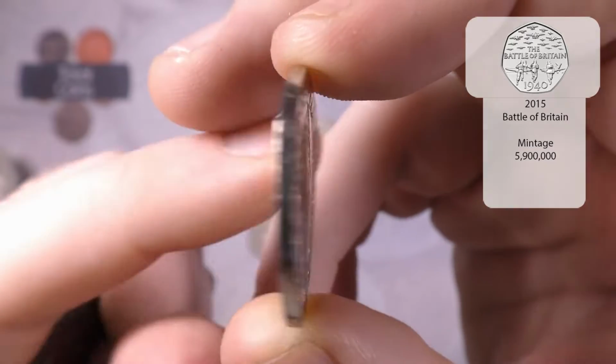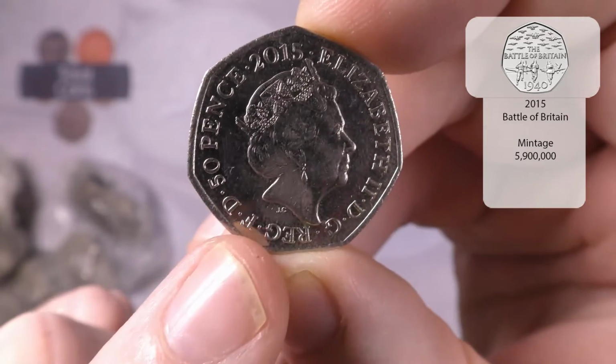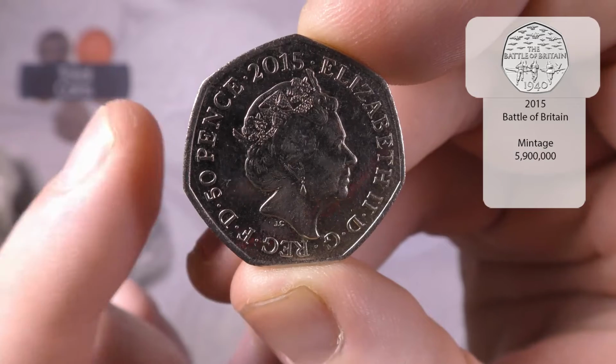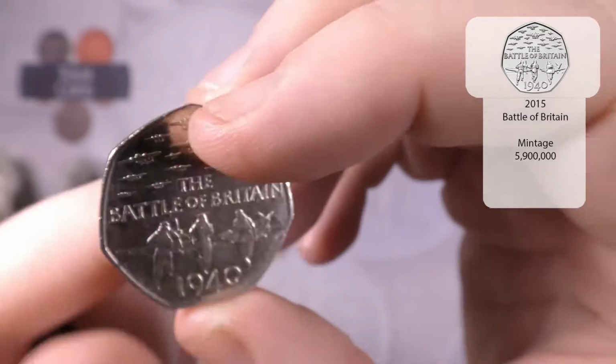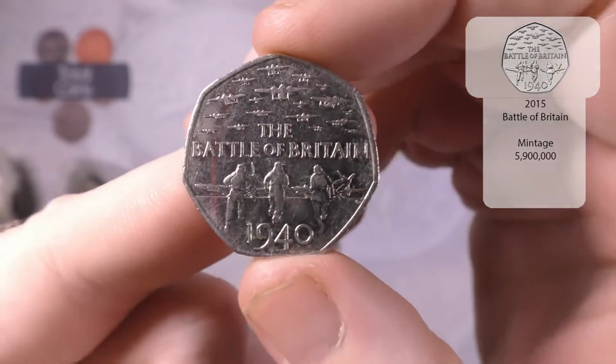So let's have a quick look. So you'll see quite clearly just there, it says JC. So that's the fifth portrait of the Queen. So that is a common one.